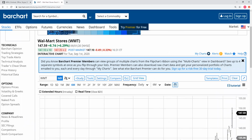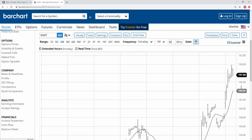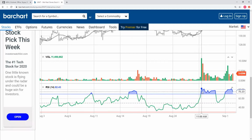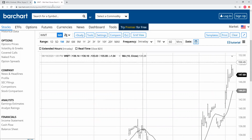6 month, we said 135, and look where the number is, 135. So 135 would be a number I'd mark down. 1 month, 144, 143. And let's see on a 1 month if there's any divergence here. Not too much, but it's pretty much as high as it was, right? 75 and 79, whatever. And now you're looking at a situation where it's much higher by $8 or $7 more. Actually, it was almost $10 because it hit 150.